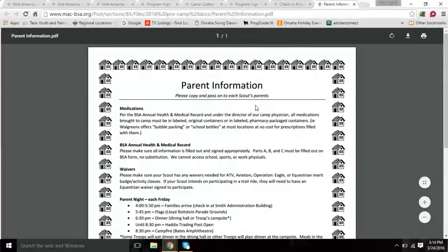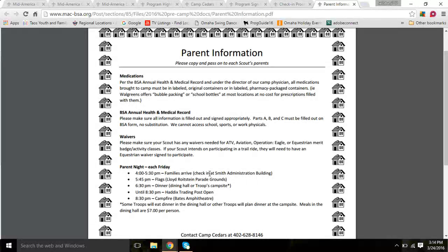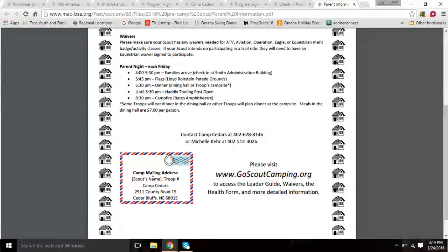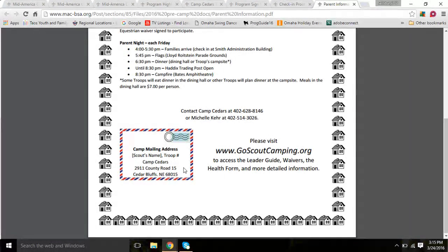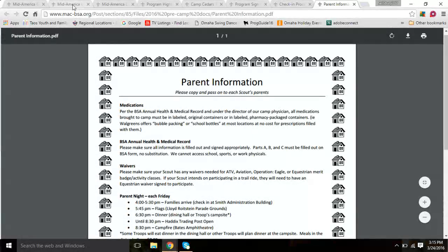I've put together this parent information sheet that you can give to your parents so they are more informed of what is expected from them for their scout attending camp. Medications, health and medical record, the waivers, and then also more details with the parent night Friday night, where they can come out and either eat dinner at the dining hall with other troops, or if your troop is doing a dinner at your campsite, and then join us for closing campfire that night. It also provides the camp mailing address, as everyone enjoys mail at camp, and then also our additional resources, both online and also the camp phone number or Michelle at the office. So again, utilize this document to share with your parents.